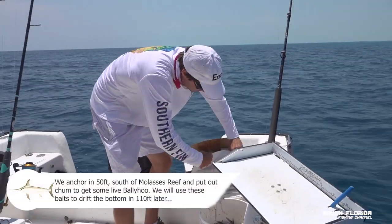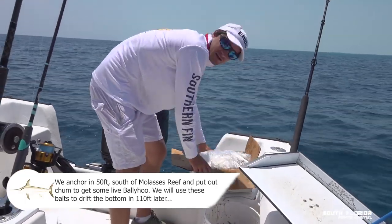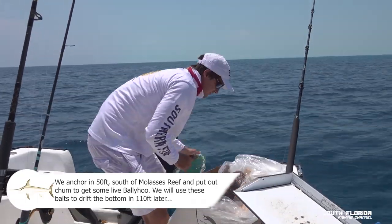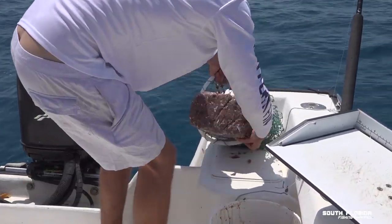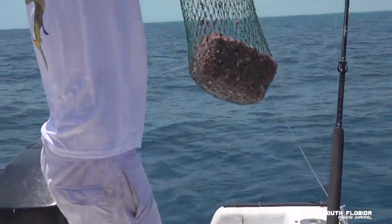Big boy brick and chum, as always. This is like my two go-to chum brick. The biggest brick around. Oh yeah. That's that good stuff.